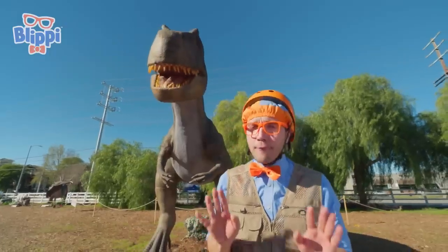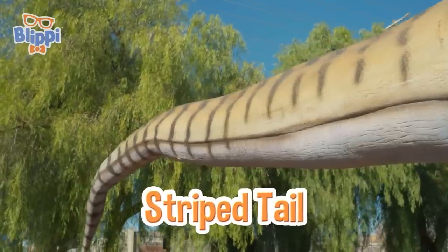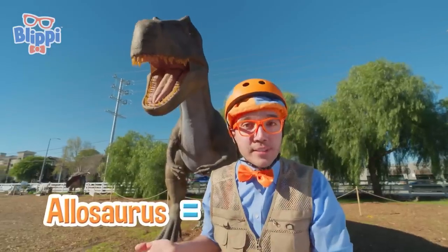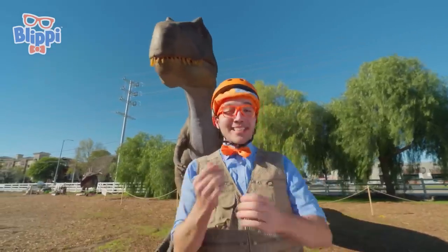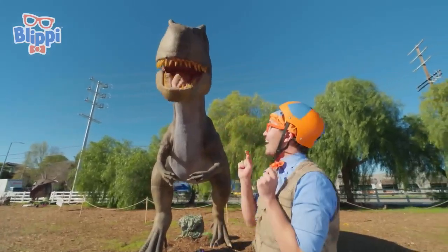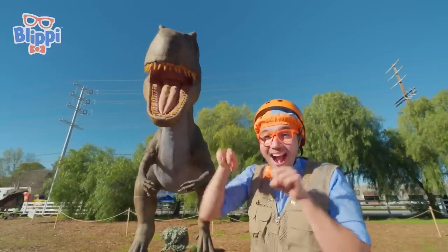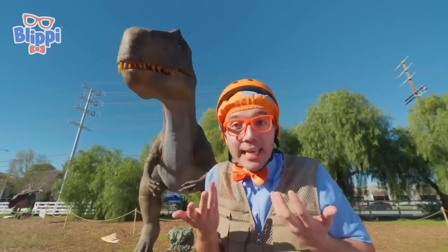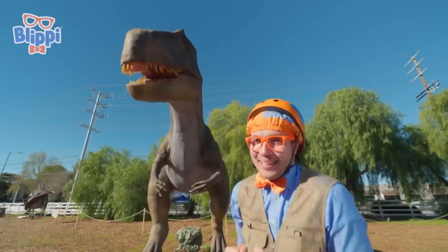Yeah, they look an awful lot like a T-Rex, except this dinosaur has a striped tail that's really, really long. And did you know that Allosaurus means different lizard? That's because they are reptiles just like lizards. And they have really big teeth. Do you see all the teeth? Yeah, Allosaurus teeth, they fall out and have new teeth whenever they get a little bit too old and worn out. Well, this is a really cool dinosaur.